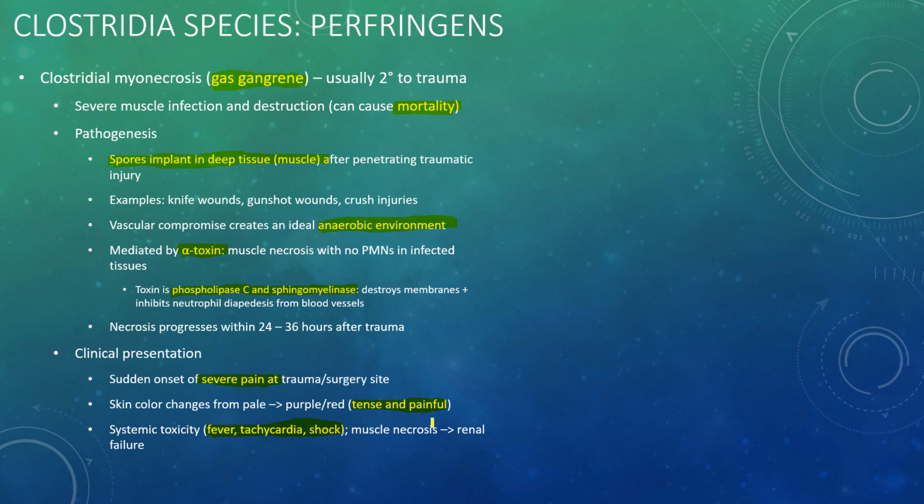You even get muscle necrosis. And when you get muscle necrosis, you get myoglobin in the urine, leading to renal failure. And the major reason for systemic toxicity is all these neutrophils sitting around in the blood vessels can start secreting cytokines, leading to tachycardia and shock. And you also have, because this is an anaerobic bacteria, it produces gas, and that's going to cause crepitus in soft tissue. That's a really important physical exam finding.